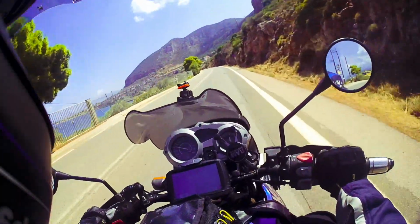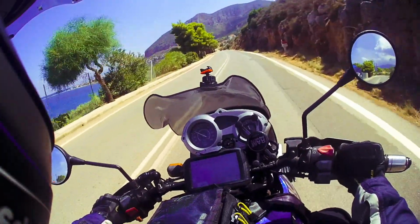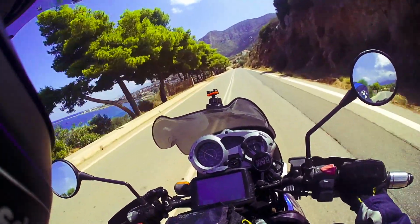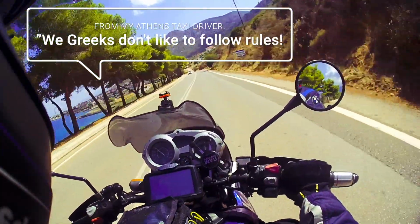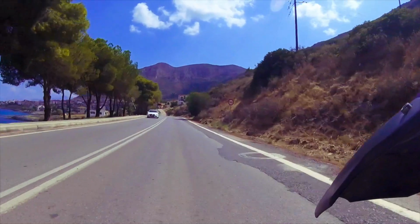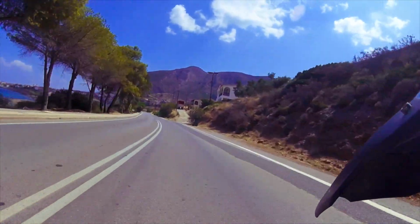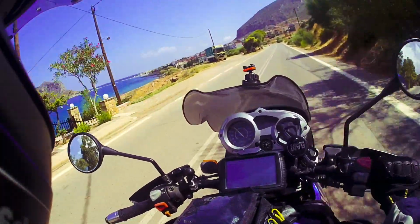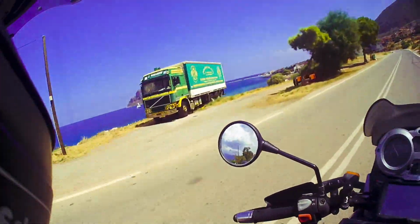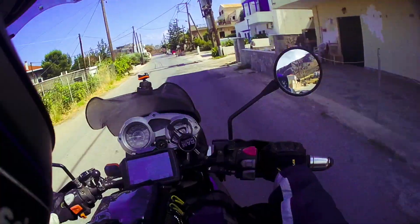Greeks definitely like to compromise their turns. As that one taxi cab driver told me in Athens, we Greeks don't like to follow rules. So when they're curving around on those subtle turns, they cross into my lane, even as they pass me, without even trying to correct. Wow, look how aquamarine the water is right over here.